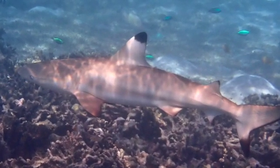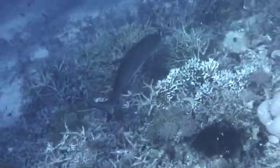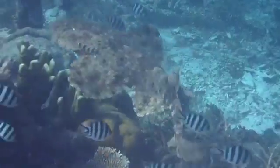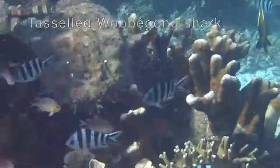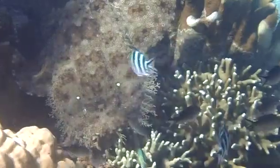Sharks are a welcome sight within the protected waters of the Coral Triangle. These apex predators help maintain the balance that keeps the reefs and ocean healthy. It's always so exciting when you can see a shark, especially when it's swimming right toward you. Absolutely gorgeous shark.